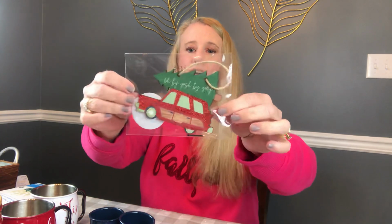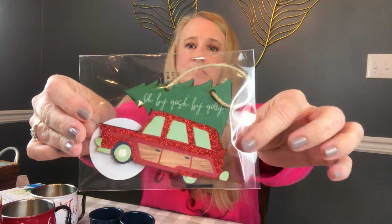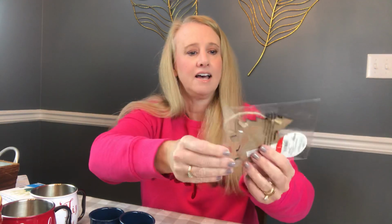And then in the Target Bullseye Playground or Dollar Spot, look at these little gift toppers, $1 each. And let's see, it says, oh by gosh, by golly. So I picked up two of these.